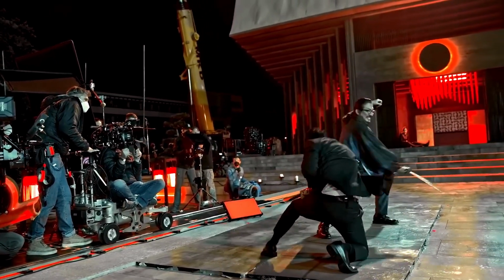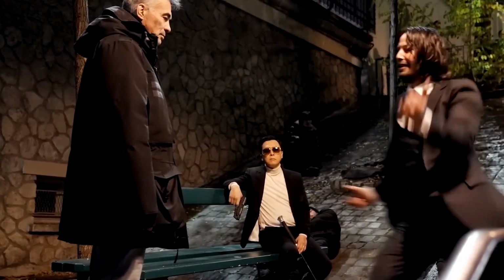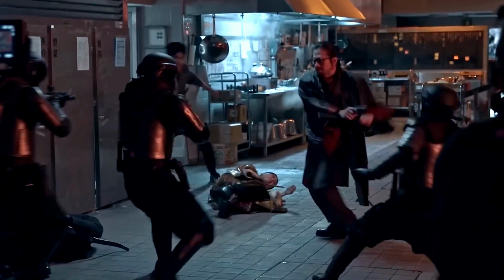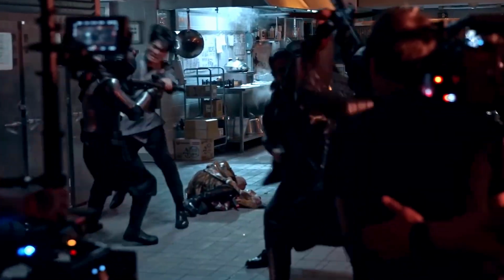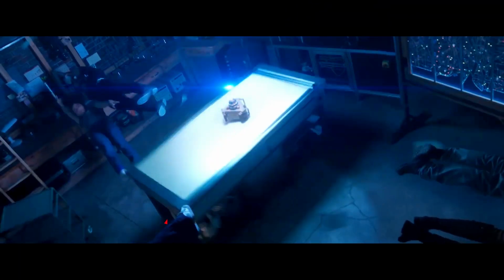Digital effects and green screens were used to augment the movie's explosive set pieces and otherworldly settings. The film's unique style and tone were influenced by classic action films and comic books, which demanded meticulous attention to detail and experimentation. Ant-Man.